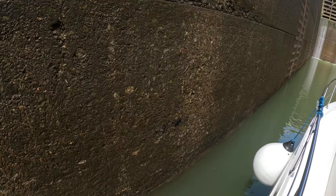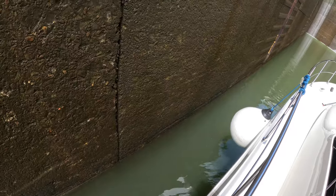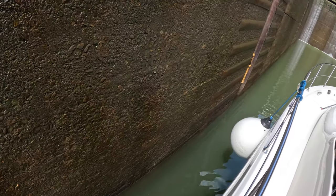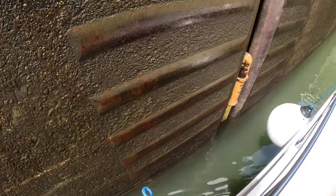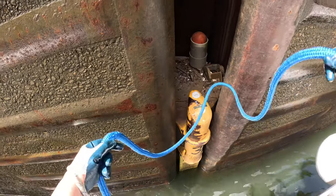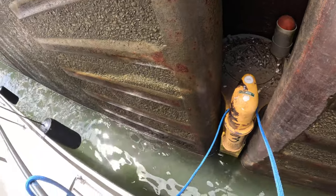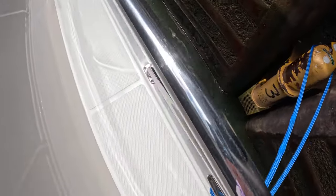Okay, we are about 6 feet away. The white ball is. Our back's a lot further, about 10 feet away. Now we're about 3 feet away, and the white ball is almost to the bollard. I'm almost there. So I'm gonna try to. I'm throwing it right now. I'm right on it. Got it. So we're straight across from it right now.